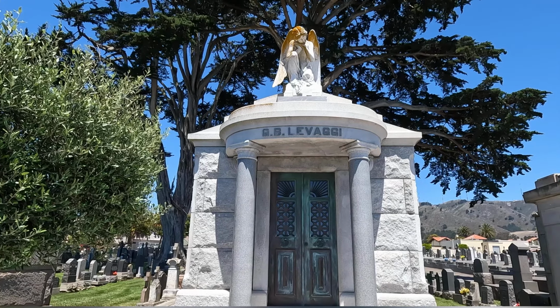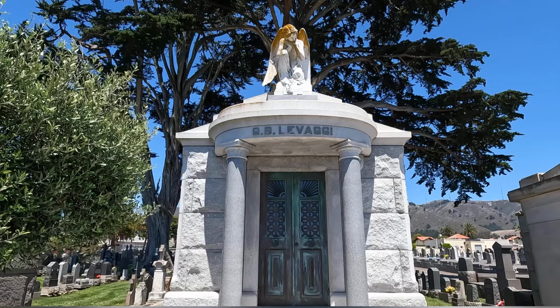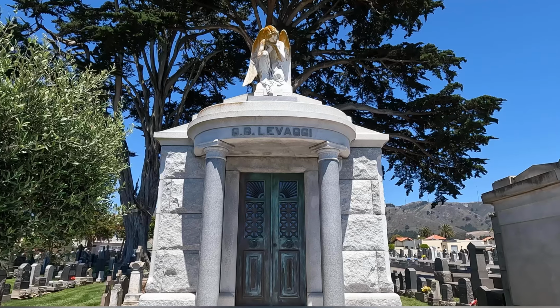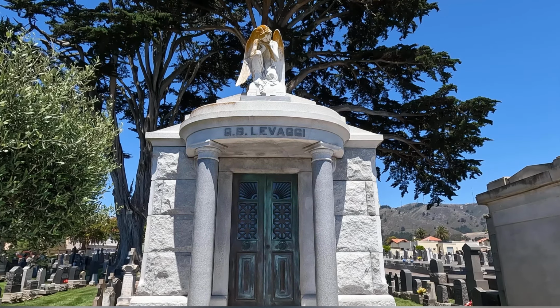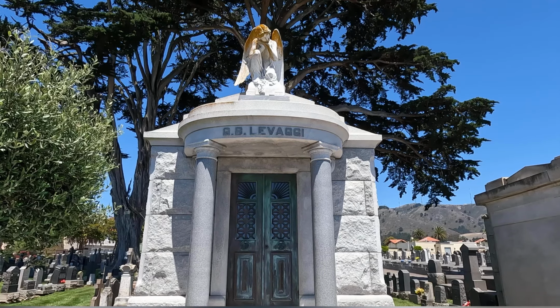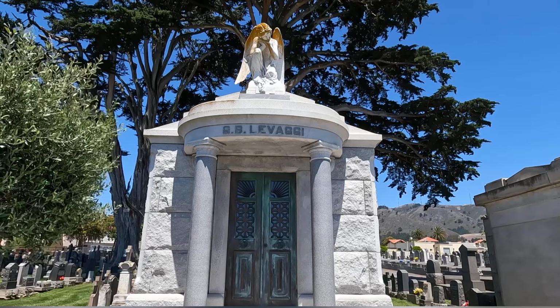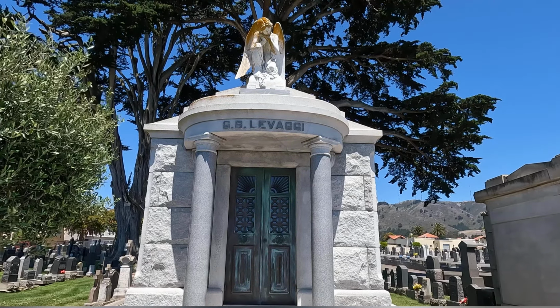And in there, he's got his spouse, Rosa. She lived from 1857 to 1945. Children, Linda, 1874 to 1962. Another child, Emma, 1876 to 1907. And Aurelia, 1878 to 1906. There's about five people in here. Beautiful.